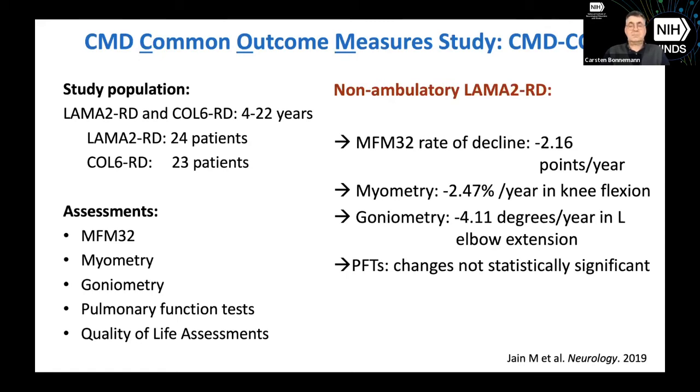However, in knee flexion, or bending at the knee using the hamstring muscles, that was statistically significant, a decrease of 2.47% per year. Now, goniometry is very difficult to do and measure contracture angles well, but we did detect that in the elbow extension on the left side, there was a statistically significant change, 4.11 degrees per year.